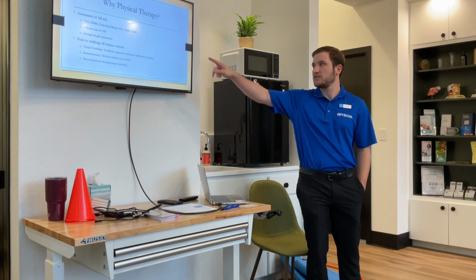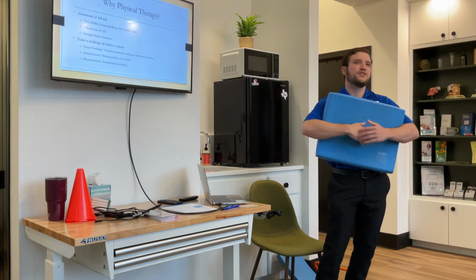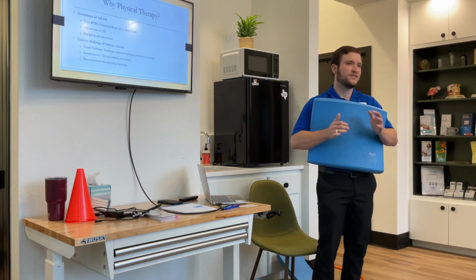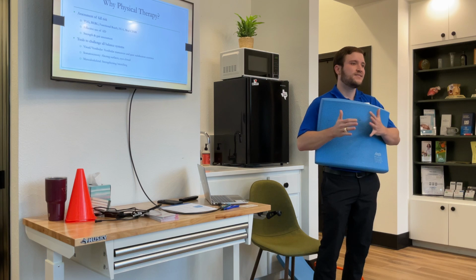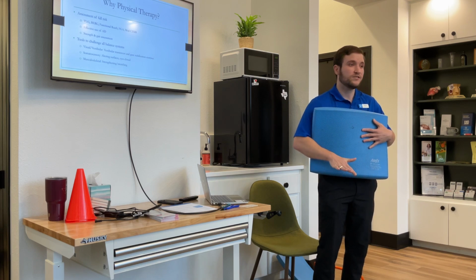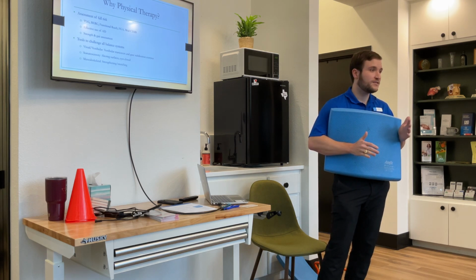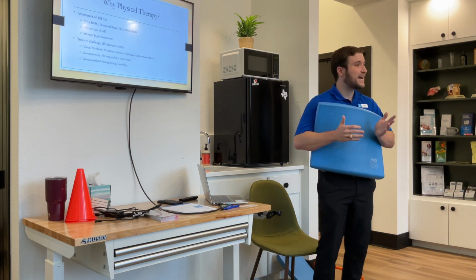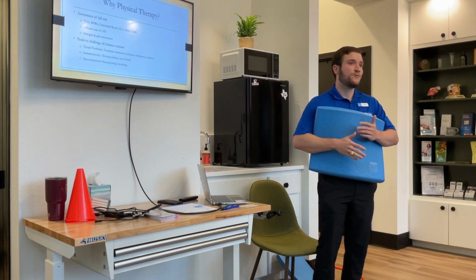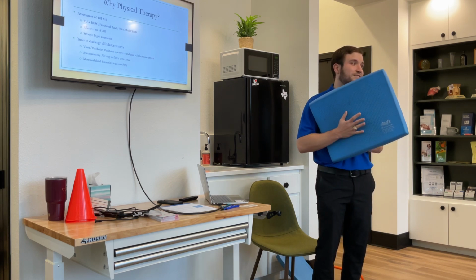And then we have our mCTSIB here. That's where we use one of these pads right here. Talking back about our somatosensory system, that's our ability to sense where our body is in space. If we stand on something like this AirEx pad, it's going to be a lot more difficult than just standing on the hard surface of the floor. I don't know if any of you have ever heard of neuropathy. A lot of times it happens in our feet, just because that's the most distal part of our body. And if we can't feel our feet, it's going to be very hard for us to maintain our balance, especially if we're standing on something like this.